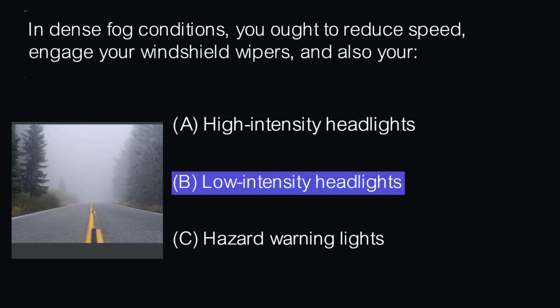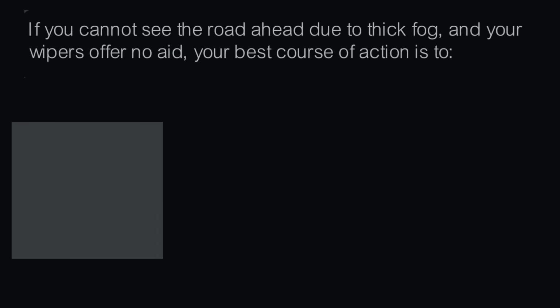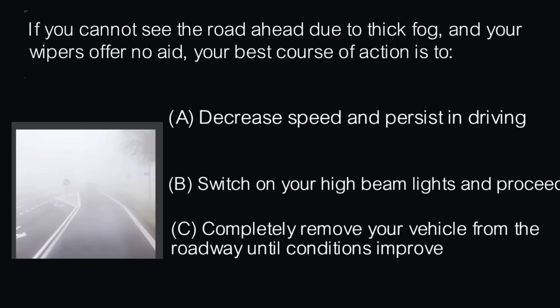Answer A. Low beam lights scatter less than high beams in fog, providing better visibility and reducing glare. If you cannot see the road ahead due to thick fog, and your wipers offer no aid, your best course of action is to A. Decrease speed and persist in driving. B. Switch on your high beam lights and proceed. C. Completely remove your vehicle from the roadway until conditions improve.